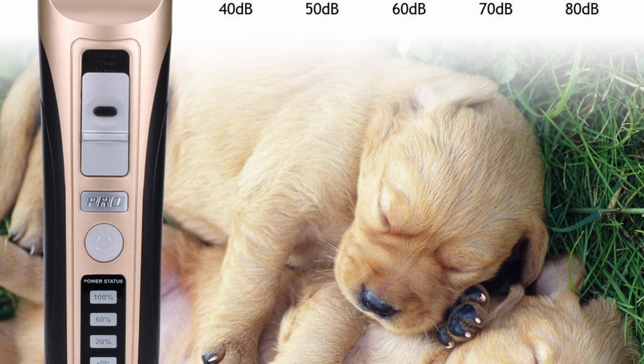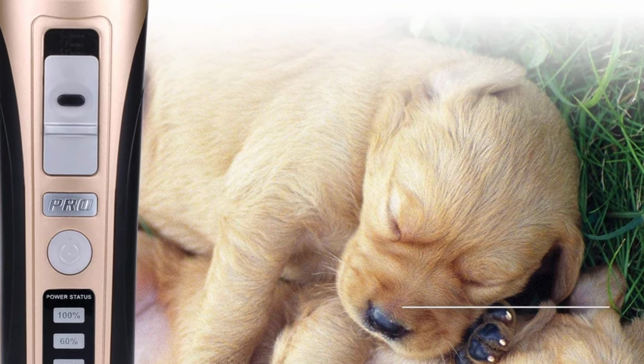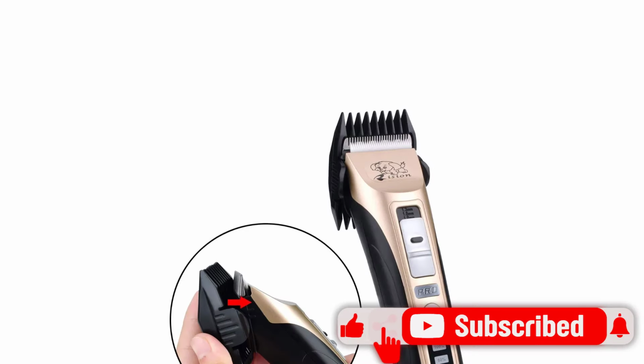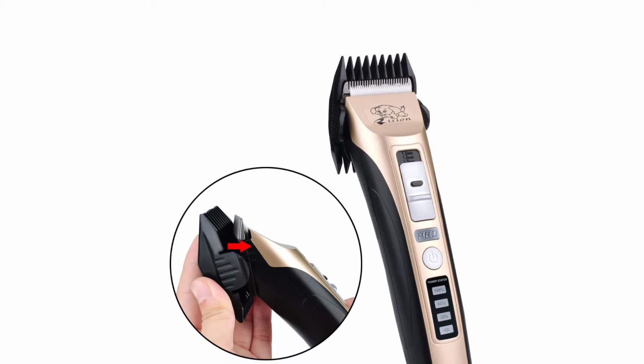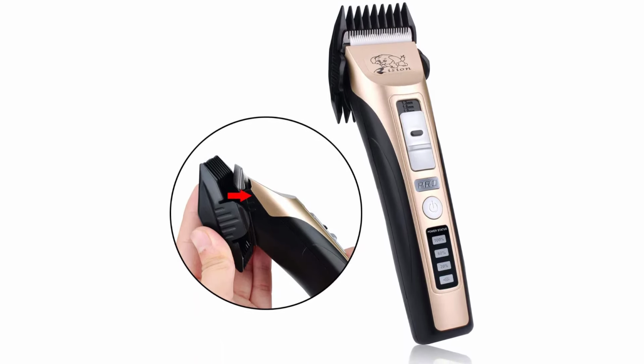The blades on this one are kind of cool. They're self-sharpening, so it should be a good amount of time before you have to replace them. Keep them oiled and taken care of, and they'll last even longer. This clipper comes as part of a set, and it includes pretty much everything you'll need to keep your dog well groomed and feeling snazzy.